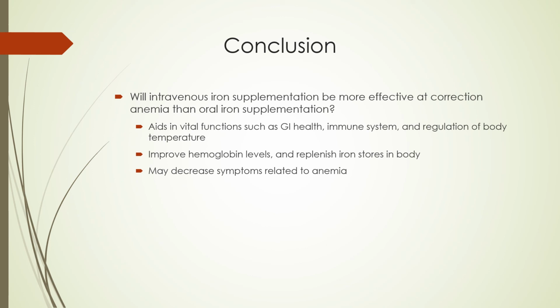To conclude this presentation, I would like to bring up the following question. Will intravenous iron supplementation be more effective at the correction of anemia than oral iron supplementation? Iron supplementation is known to aid in vital functions such as GI health, immune system, and regulation of body temperature. It also improves hemoglobin levels and replenishes iron stores in the body. And it may also decrease symptoms related to anemia. And this goes for all types of iron supplementation.